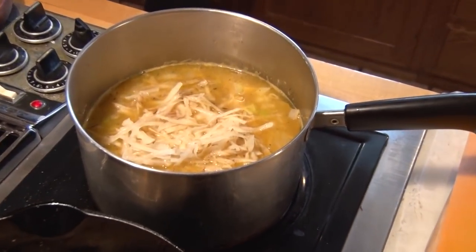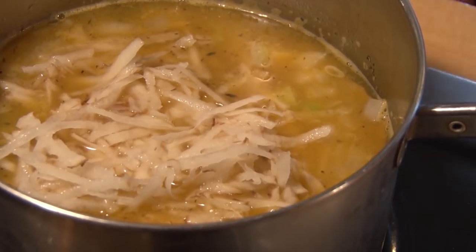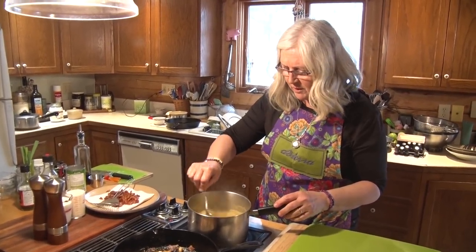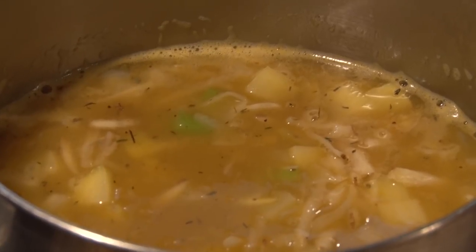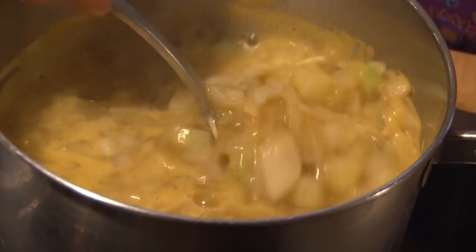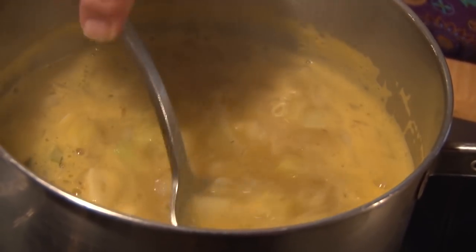So we use the Yukon Gold because they'll hold their shape better. That or a red potato would be really good. If you use just a russet, it would totally break down. So that's why we shredded it to use it for the thickening agent in here. So we just have to wait for this to come to a boil. Can you see how thick this is starting to get? As this russet's starting to break down, the broth is getting real nice consistency to it.